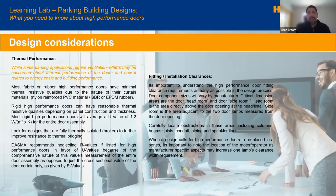Fitting and installation clearances. Again, I always say lean on us. We're the industry experts when it comes to high performance doors. We can get you at least close to where you need to be. We are available for on-site, and we're available for Skype and Zoom calls as well. Whatever it takes to get comfortable with what we're talking about, we're always available for that.